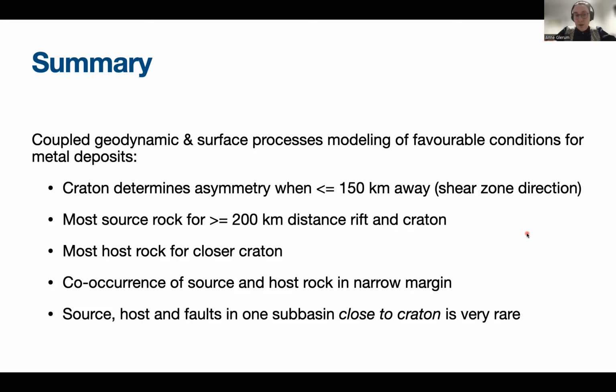Also, most source rock occurs for 200 or more kilometers between the initial rift and craton, but most host rock occurs for a closer craton. And then the co-occurrence of source and host rock occurs mostly in the narrow margin, and it doesn't matter if that's the craton side or the opposite side. And then the co-occurrence of source, host, and faults in one subbasin close to a craton is very rare, and that's the unicorn that we're looking for.